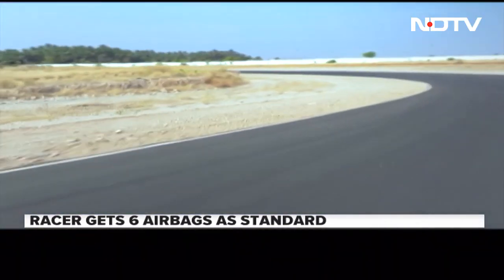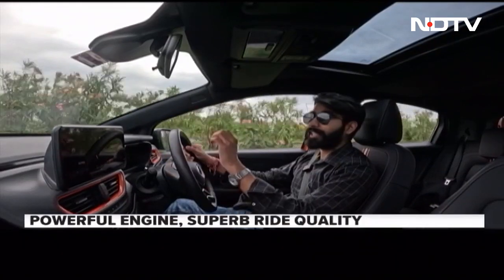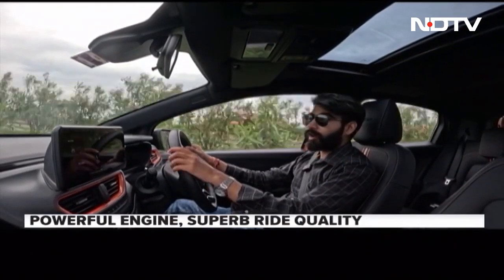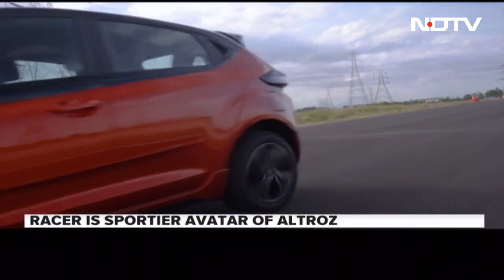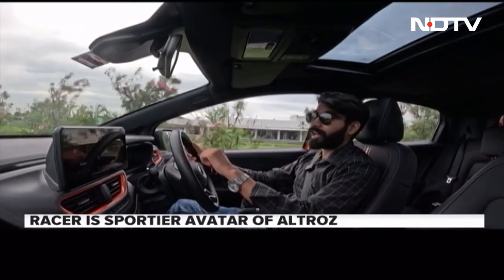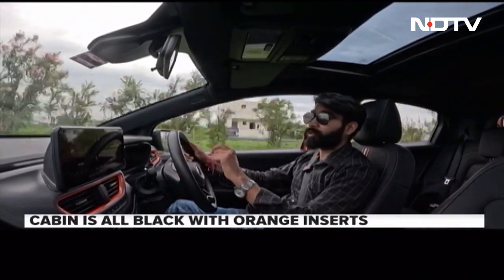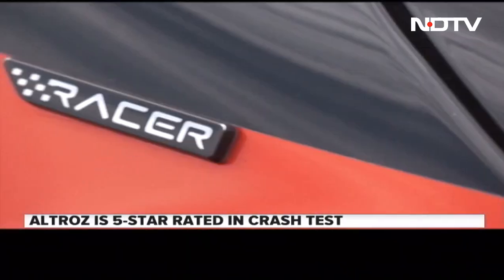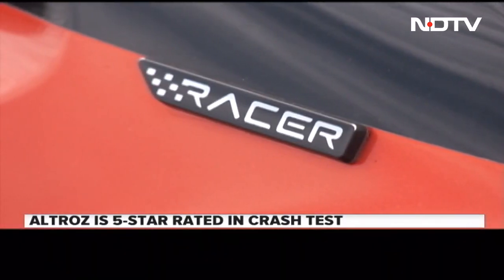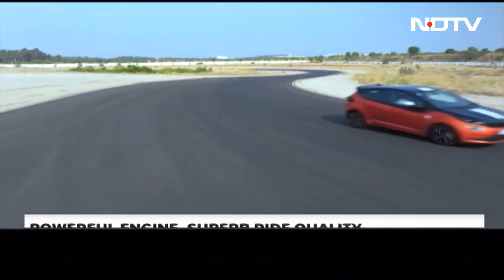With the Racer badge, Tata Motors says they have tweaked the suspension. They have also recalibrated the steering of the Altroz Racer to make it more lively, more enjoyable. And I have to say, after driving it for a couple of 100 kilometers here in Coimbatore on road, in city traffic and on the track, that this Altroz Racer is actually a fun car if you have the guts to play around with it.